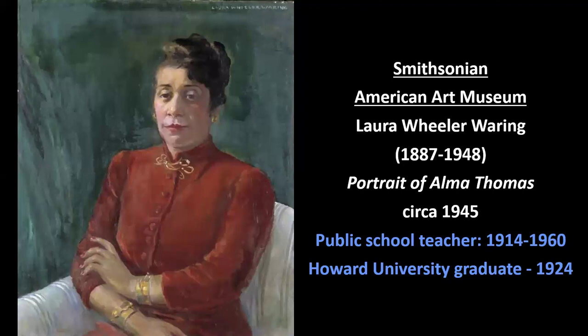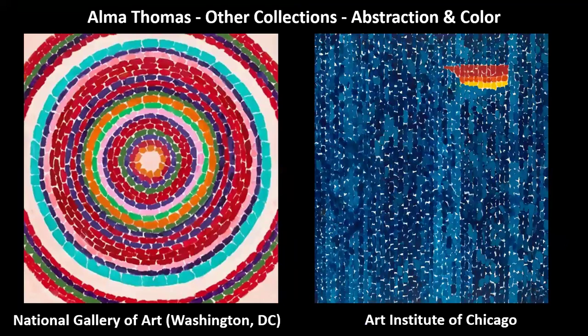Now, remember, we saw Laura Wheeler Waring, who was a friend of Alma Thomas, do a portrait of her back in 1945. Initially, Alma Thomas was a public school teacher, and she did that from 1914 to 1960. She had graduated from Howard University back in 1924. So she's a public art school teacher. And then when she retires, she's like, you know what? I think I've been teaching people my whole career. I think I'll just become an artist myself. And that's what she ends up doing. And she ends up becoming one of the most famous artists in the American 20th century.